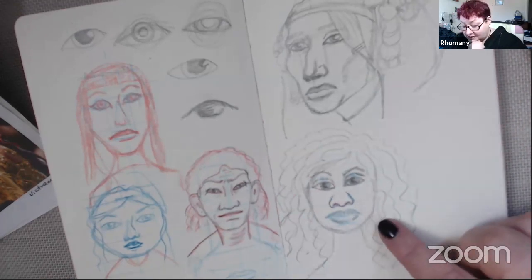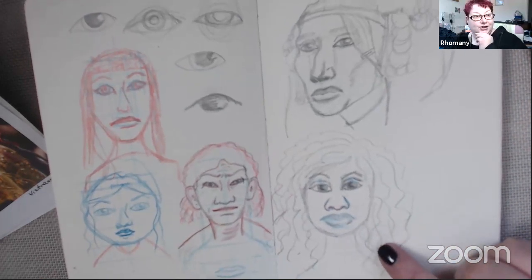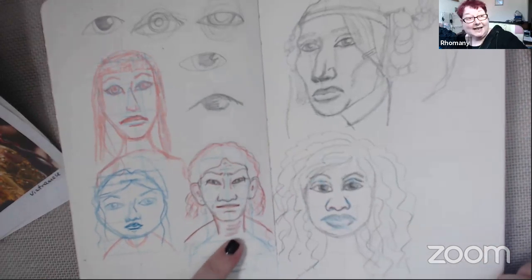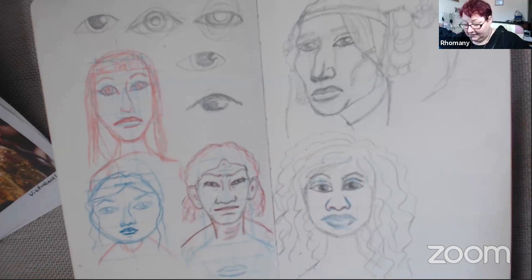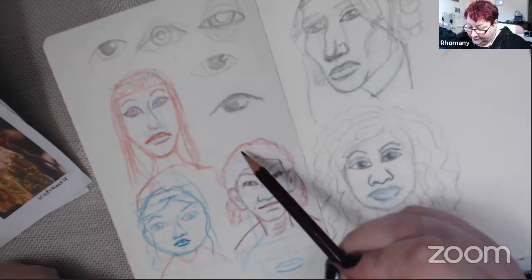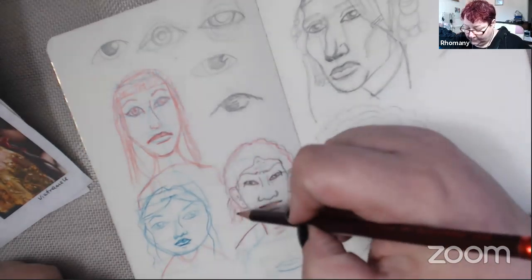This one looks a bit cartoony. I've overemphasized things. She looks a bit caricature, but I'm perfectly happy with this lady. I think she's awesome. I can see her with a big kind of hood, like an old crone.